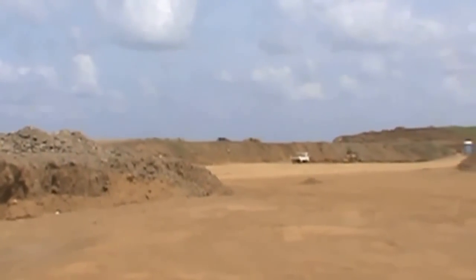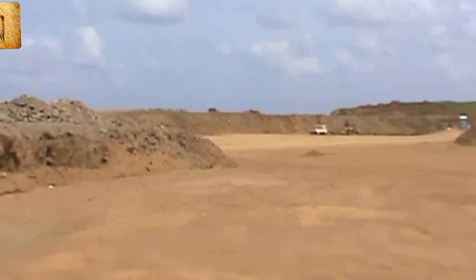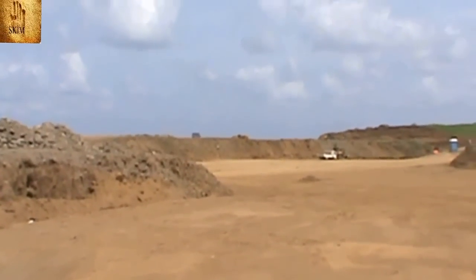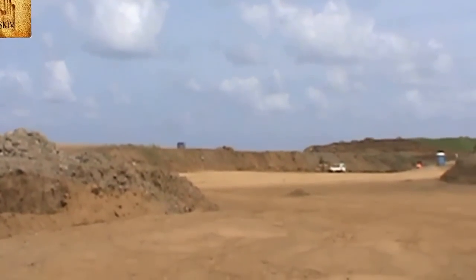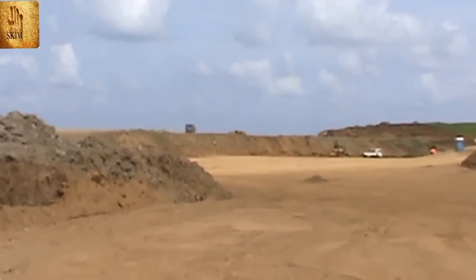This area down there where we have the truck going down, that area is the area where the runway will be passing. So all that area will have to be filled right up to that level of the bank there, so that we can have the runway passing over in that area.